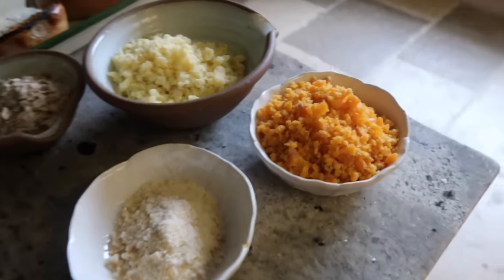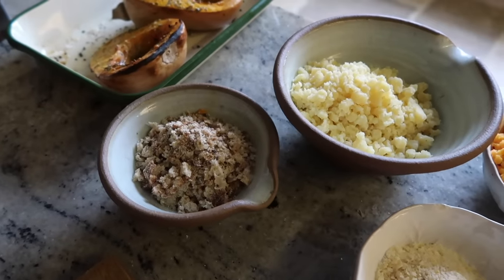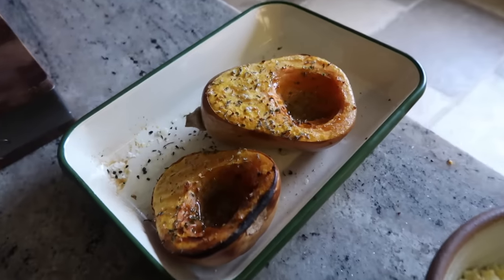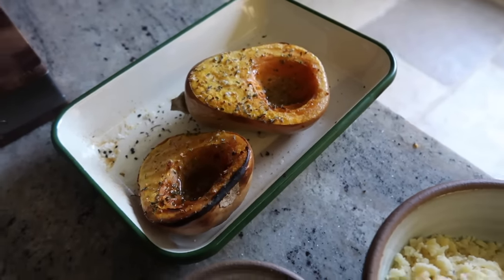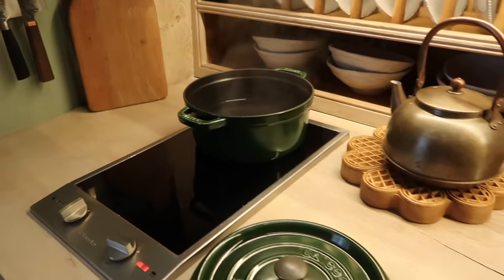Selection of cheeses, my red Leicester, my cheddar, my Parmesan, and then this is the bread whizzed up to make a breadcrumb. My butternut squash is out of the Aga now, looking perfectly roasted. Water is boiling away, very nice and salted.